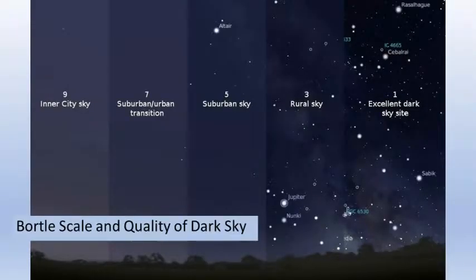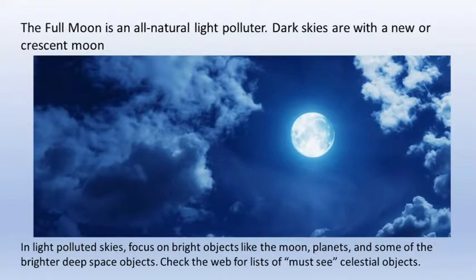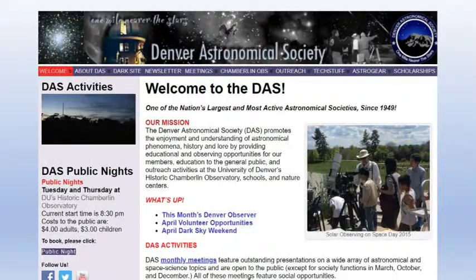Here in Denver, it's not hard to find a suburban dark sky, and excellent dark skies are not far away. Dark skies are always with a new or crescent moon, as the moon is a huge source of light pollution. The first thing to do in Denver is not to buy a telescope.